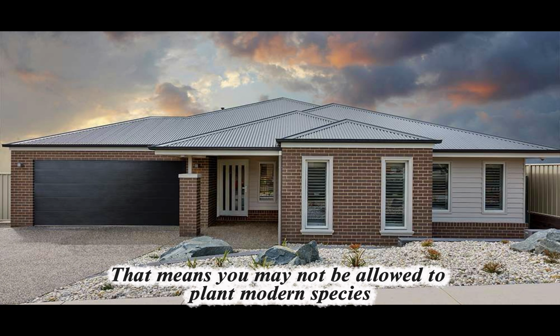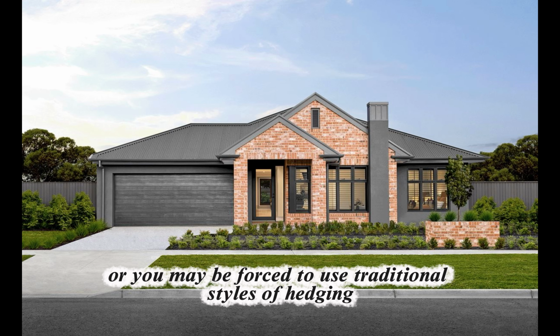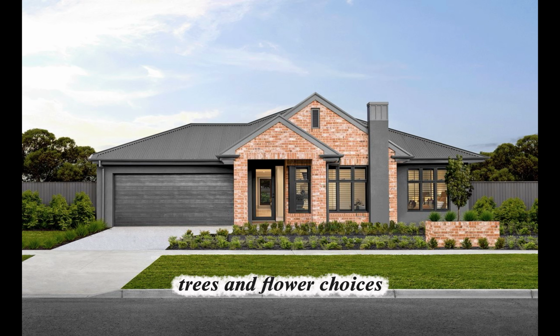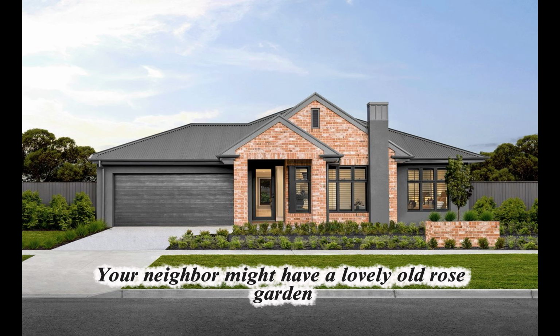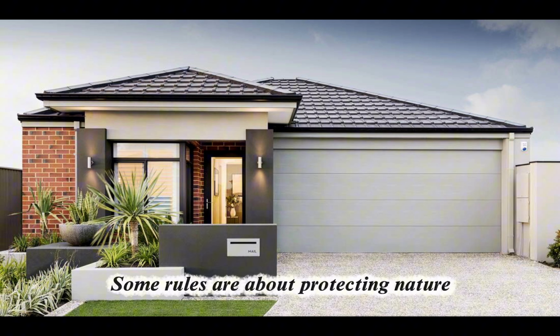That means you may not be allowed to plant modern species, or you may be forced to use traditional styles of hedging, trees, and flower choices. Your neighbor might have a lovely old rose garden not because they love roses but because the council requires it. Some rules are about protecting nature.